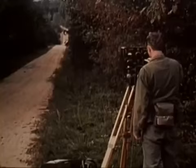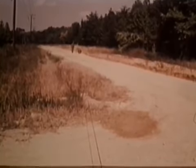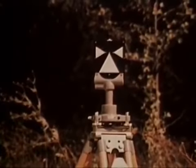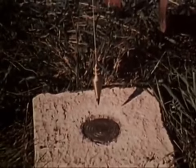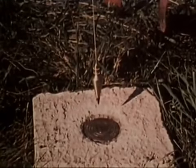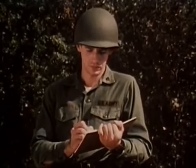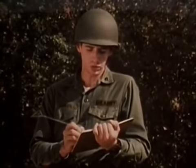Or measures the distance by the use of EDME. The instrument man uses a theodolite to determine the direction the line runs. Sighting is done on a target. The plumb line under his tripod ensures that the vertical axis of the surveying instrument contains the point on the ground. As always, every measurement is carefully recorded in the field notebook.